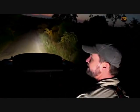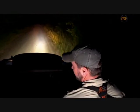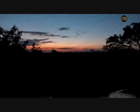But folks, we are approaching the area, and what I would like to do is I'm going to switch off the vehicle. Seb is going to pan into the horizon. Beautiful view. We're going to have a moment of silence, and we are going to listen for any sounds of lions.